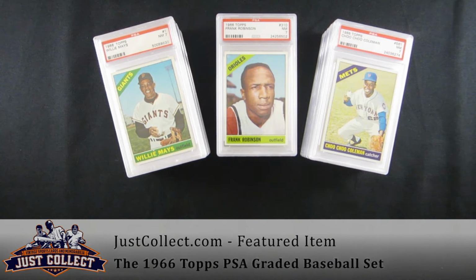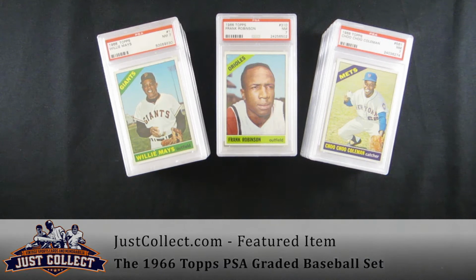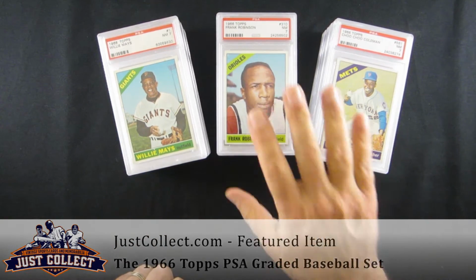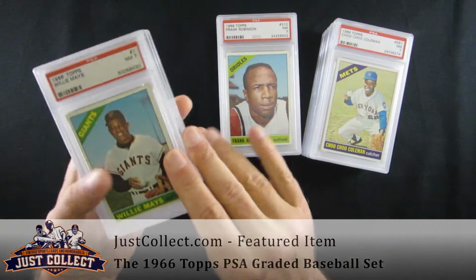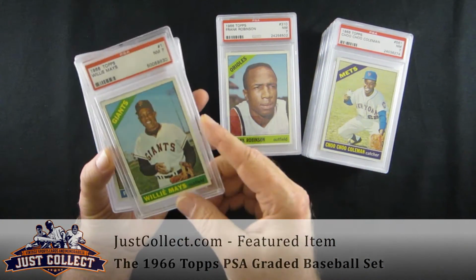We have for you a 1966 Topps baseball set. We recently purchased this through auction, complete, 598 cards. Rather than show you all 598 cards, which would take quite some time, here are some of the highlights as well as a few of the high numbers and SPs. Grades on this were pretty much PSA 7 with a few better.